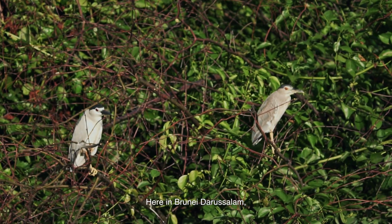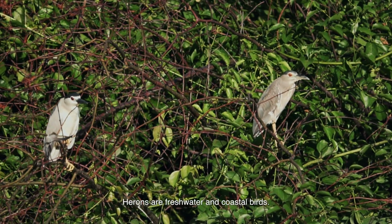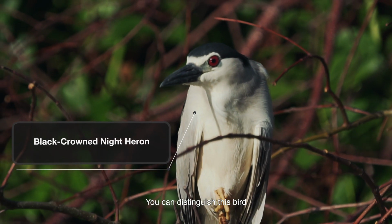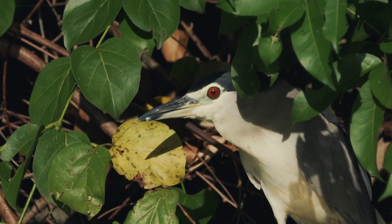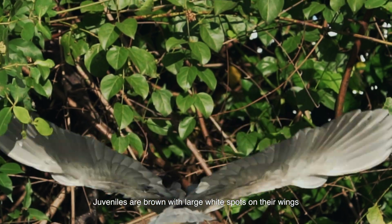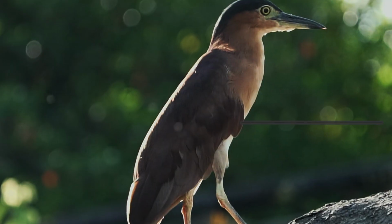Here in Brunei Darussalam, we have a few different types of heron. Herons are freshwater and coastal birds. This is the black-crowned night heron. You can distinguish this bird with its light gray feathers, neatly defined black back and black crown. Juveniles are brown with large white spots on the wings and blurry streaks on the underparts.